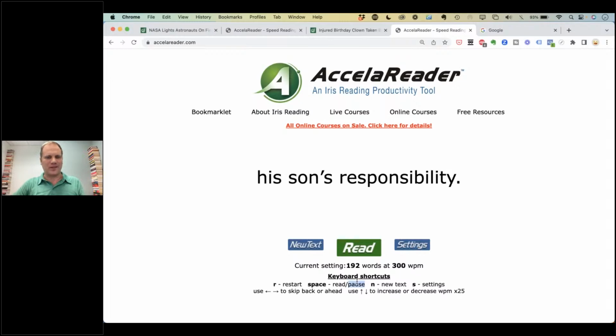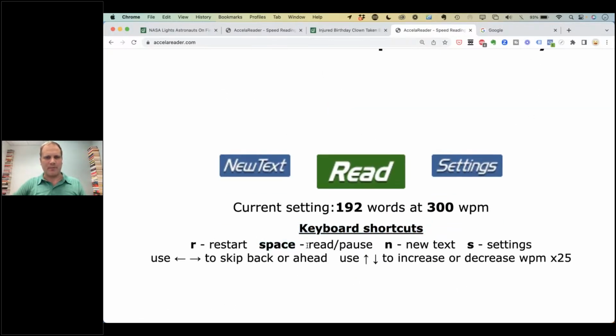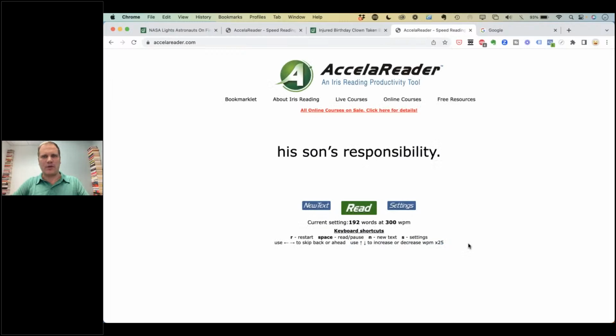There's like keyboard shortcuts at the bottom here. You see, like the space bar, it's like your play and pause button. So if it goes too fast for you, you can just hit space. And if you got to go back, you just use your left arrow key to go back, or the right arrow key if you want to skip ahead. Up and down, that's to increase or decrease your speed. And you see all the other shortcuts here. So feel free to check that out whenever you have a chance.